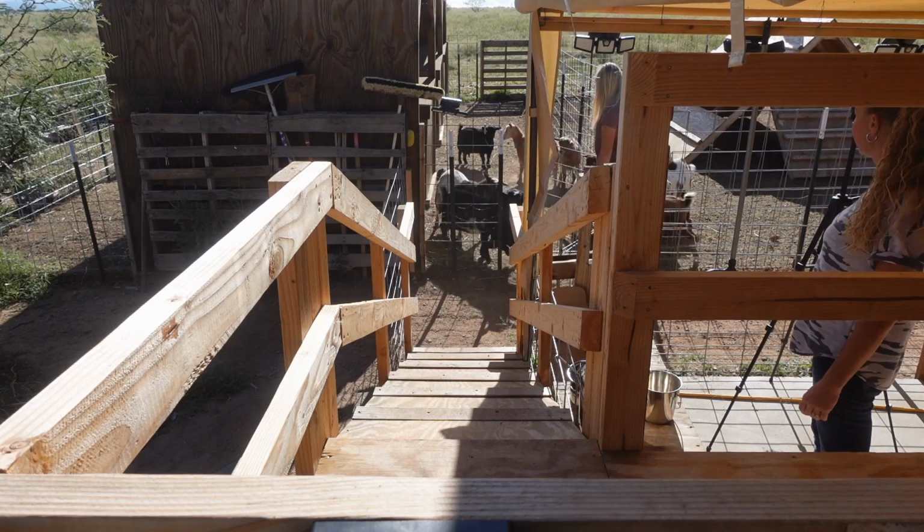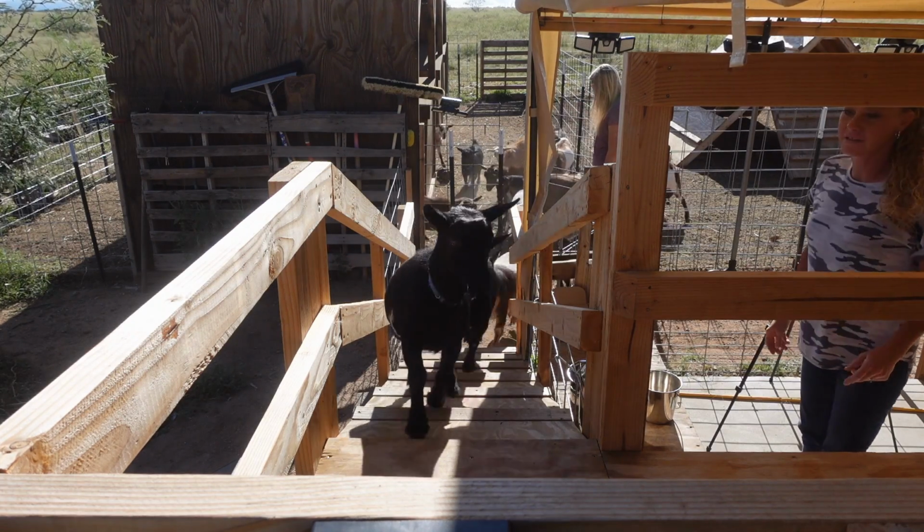So just in time for milk tests. These girls are eager to get on the stand, and I'm eager to see what their milk weighs. So let's go. Come on, girls.